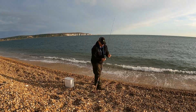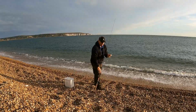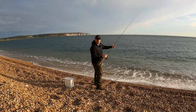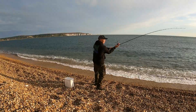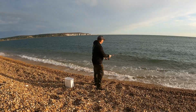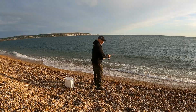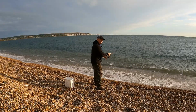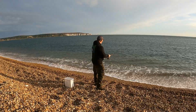So you might have got a few by now. Time now is 7:30, so it's about another 2 hours for low tide. So hopefully, I'm hoping something's going to turn up and we're going to get one or two. But that's mackerel fishing. You could come down here tomorrow and catch absolutely loads of them. You just never know. And if that shoal's moving through, then you're going to get a few. All we can do is try. You're not going to catch anything sitting at home watching TV. So there you go. It's a nice evening. Make the most of it.